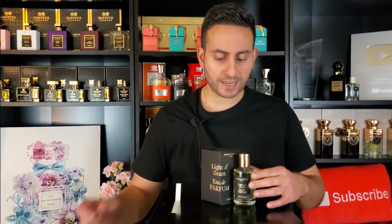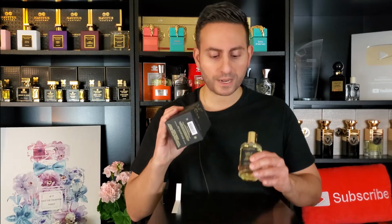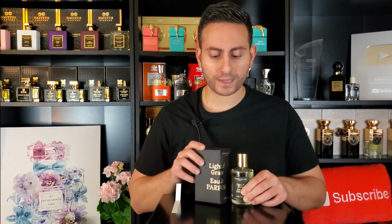In terms of the presentation, I really like how this one has the black bottle and the black label, because the other 3 Thomas Kosmala fragrances that I own have a white label on it. So I really like the differentiation. It feels like it's in a collection of its own.